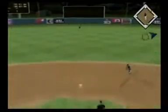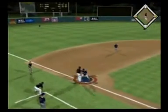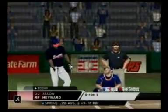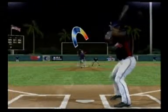Swing and a ball bounced back up the middle. And that'll get by into center field for a base hit. The throw to third. And this will come in far too late. He's in there at third. No hesitation that time, rounding second, as he's going to hustle all the way to third on the base hit.